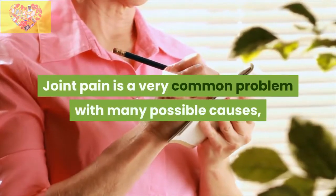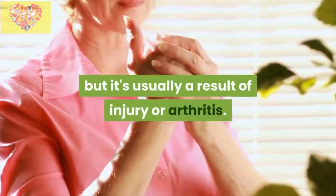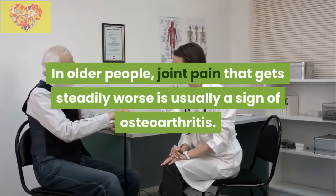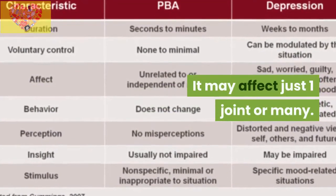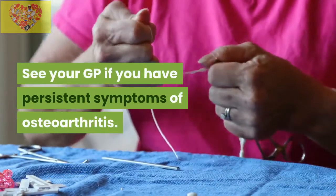Joint pain is a very common problem with many possible causes, but it's usually a result of injury or arthritis. In older people, joint pain that gets steadily worse is usually a sign of osteoarthritis. It may affect just one joint or many. See your GP if you have persistent symptoms of osteoarthritis.